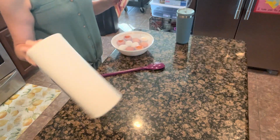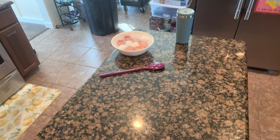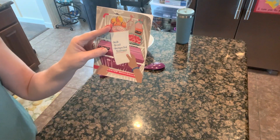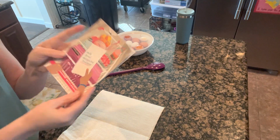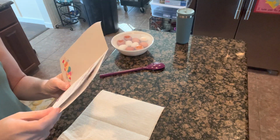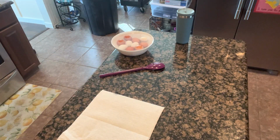Paper towels are always handy to have around, but I'm just gonna grab a couple off here to wipe down my counter. This was a card I got in the mail the other day, like a Hallmark card. I was like, ooh, who sent me a Hallmark card? That's really nice. It was from Costco, just reminding me that they sure would like me to renew my membership. So, haven't decided about that yet.